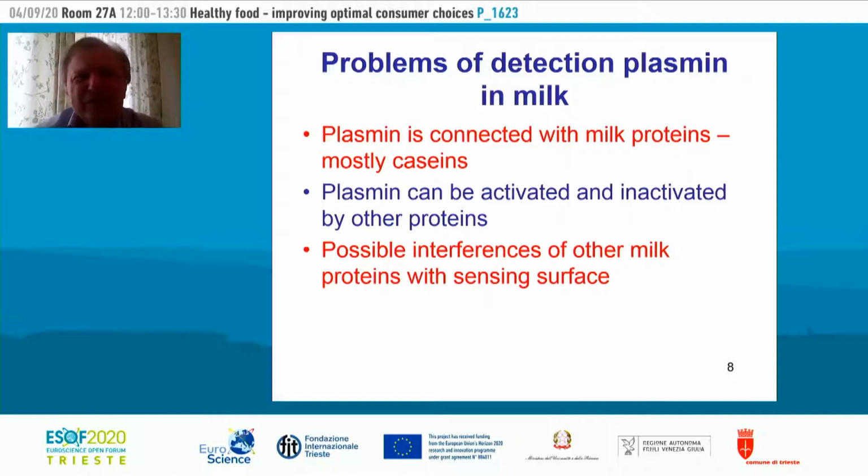The problem of detection of plasmin in milk is connected with several factors. First, plasmin is connected with milk proteins, mostly caseins, and it is necessary to optimize the methods of isolation of plasmin from caseins. Then plasmin can be activated and inactivated by other proteins, so it is a very complex and very difficult system to study. Also, possible interferences exist with other milk proteins that can interfere with the sensing surface.